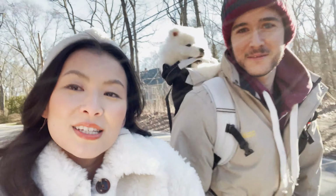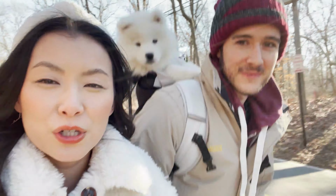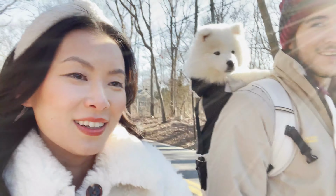Other room. We're just walking to the beach. It's a bit chilly. It's like in the 30s, and this is our first official time using the backpack, and so far so good.